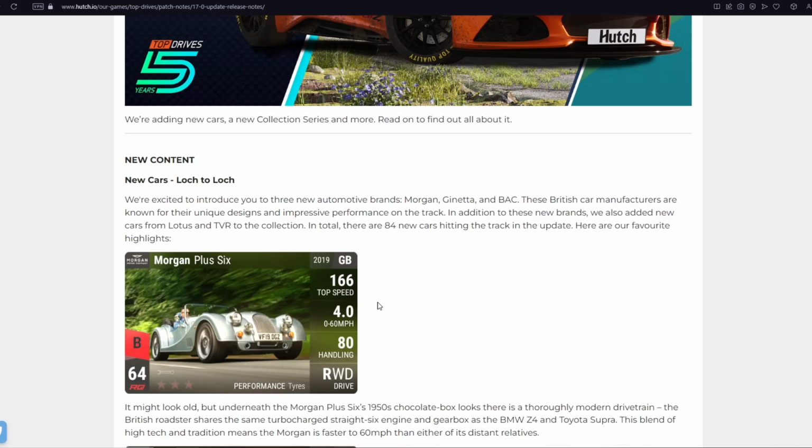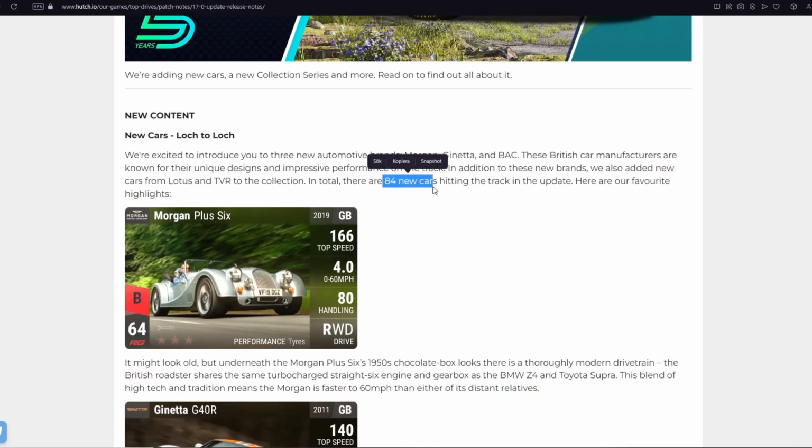In addition to these new brands, we also added new cars from Lotus and TVR to the collection. In total, there are 84 new cars. So everybody who is like, we cannot handle another update right now, you can chill a bit now, right? Because there's only 84 new cars. Don't worry, it's not the full 200 cars or whatever.